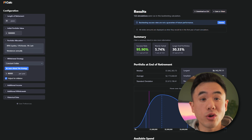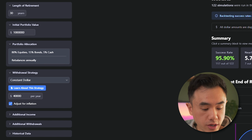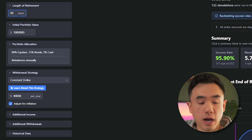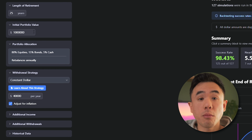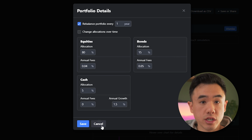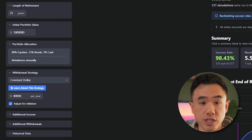And this is where the website comes in handy because it takes into account the past 100 years of data and allows you to backtest various different portfolios and withdrawal strategies to see what the success rate is over that period of time. So when we go to the website, on the left-hand side, you can input all of the factors that you'll need to consider that we just talked about. So the length of our retirement, how much money we're planning to retire with, our portfolio allocation, and then also our withdrawal strategy as well.